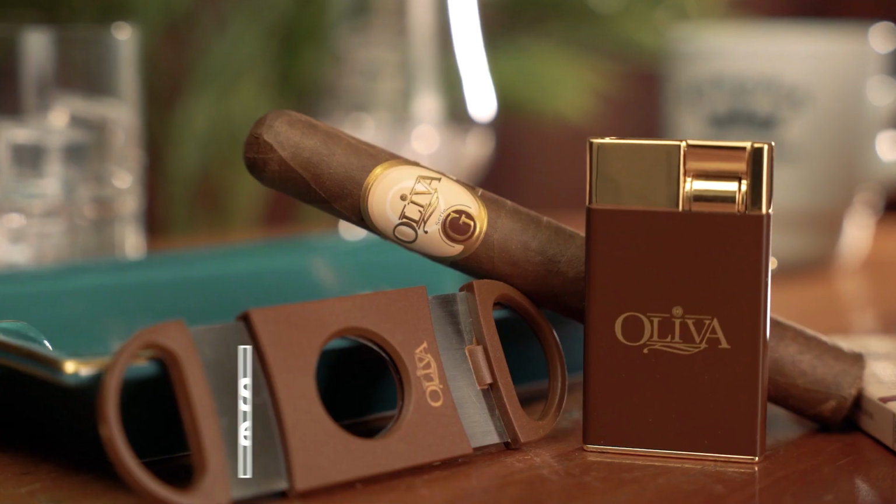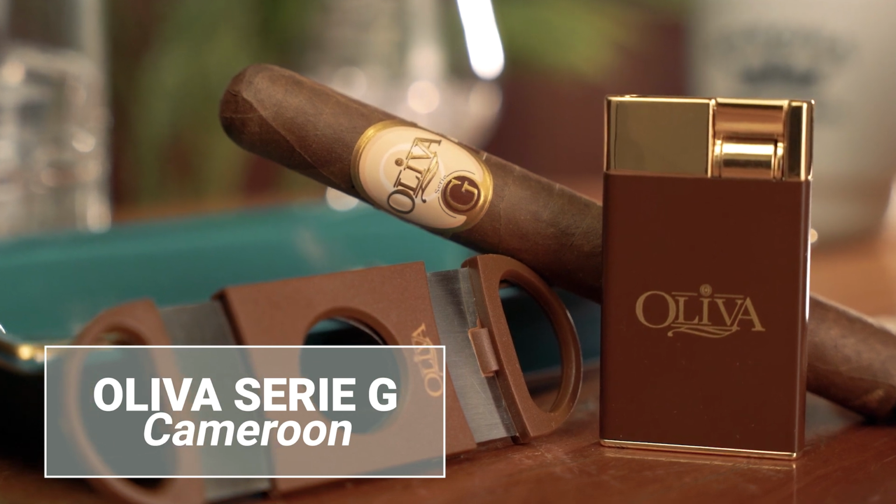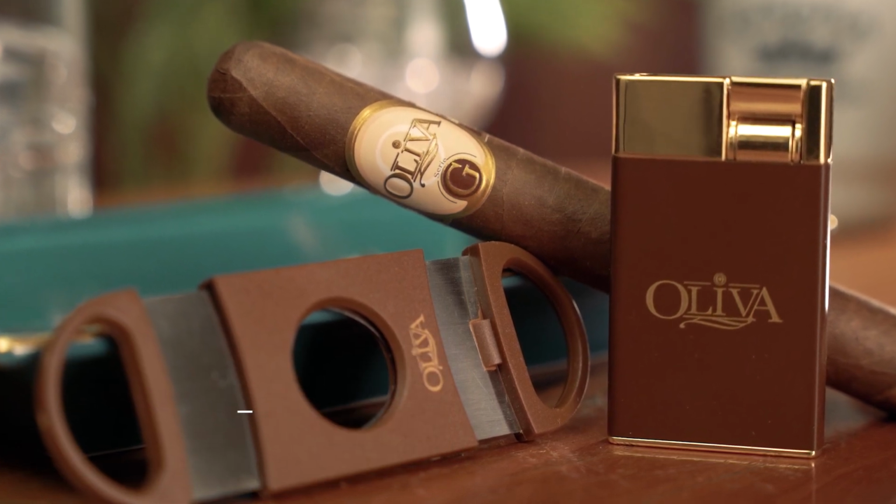Next up, we have the Oliva G Cameroon. For those of you that are starting cigars, I would recommend trying this one after a couple of your first ones. It's more of a medium. The Cameroon wrapper exudes a little bit of creaminess along with a little bit of spice. Not enough to overpower, not like their Oliva Melanio series. They're more for advanced smokers, but the Oliva G was one of my first cigars too. This is a super affordable stick, usually found under $10, and you can get this anywhere.